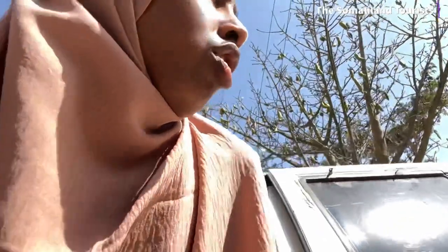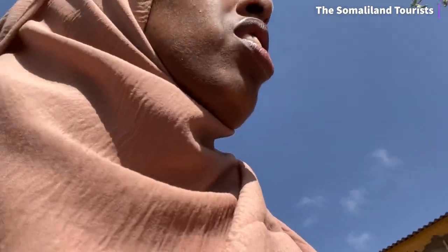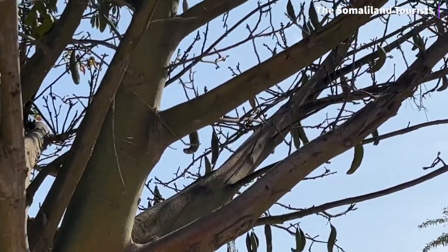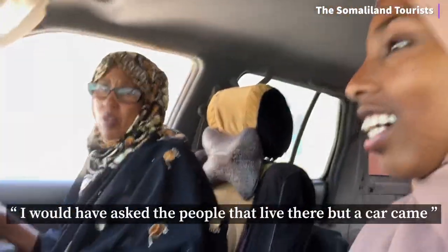I need to go investigate this tree because it looks like a loofah. I don't know if you've heard of these trees, that loofahs actually grow on a tree. There's not one on the ground, so we don't know what it is. They're not bananas, I promise you. I'm not really able to hold up traffic for investigating a plant, but yeah, I want to know what that was. No idea.